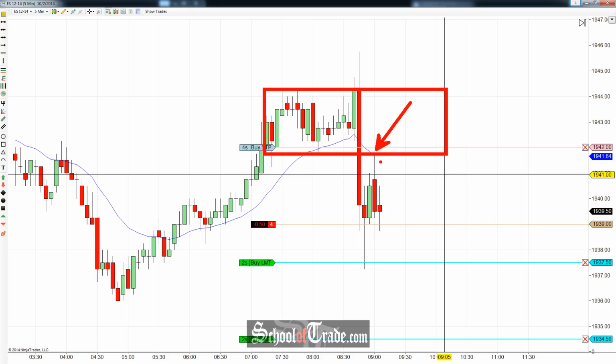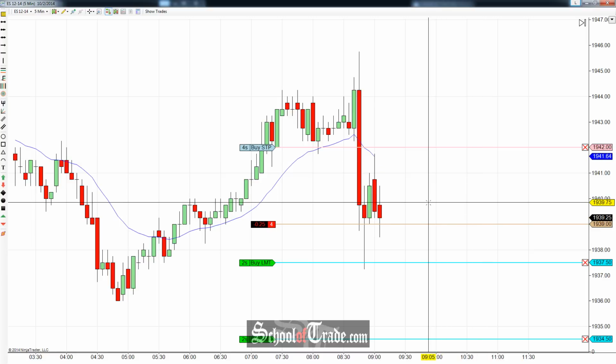Those consolidation lows are retested to the tick and then immediately closed right back down on its lows. Look how bearish that candle is. So I really like the sell side on this one.